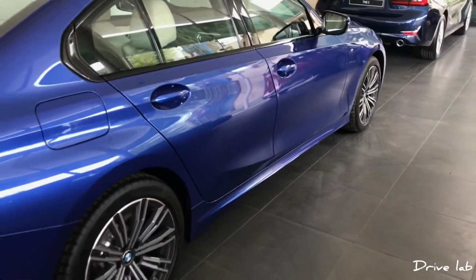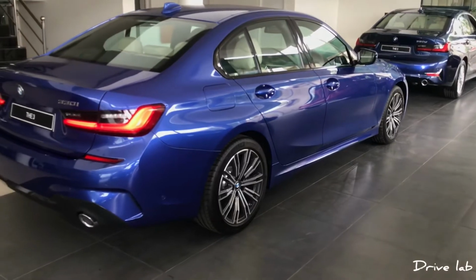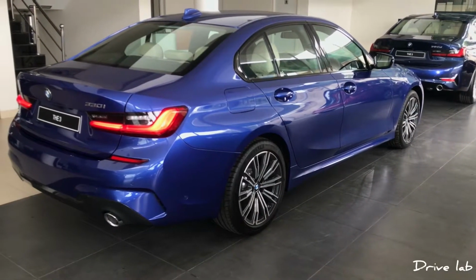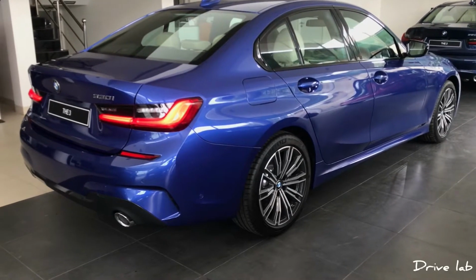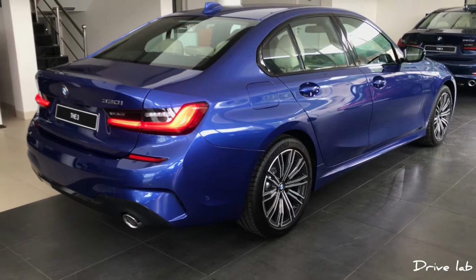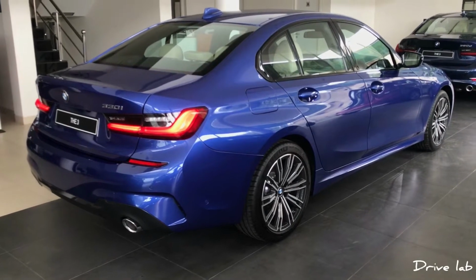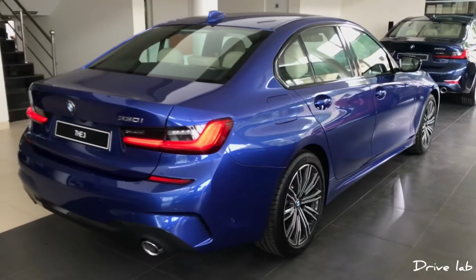On the safety front, this car gets 6 airbags, ABS, EBD, brake assist, dynamic stability control, traction control, tire pressure monitoring system, a BMW condition based service system, driver fatigue alert, a crash sensor, run flat tires. You get ISOFIX mounts.